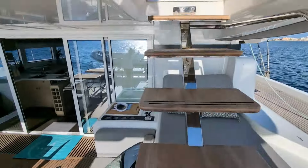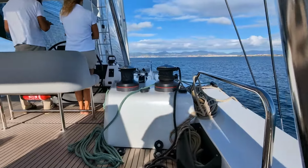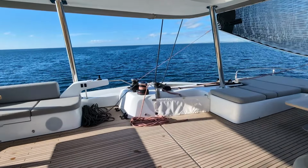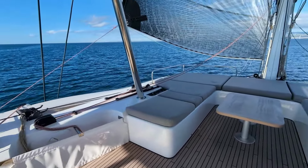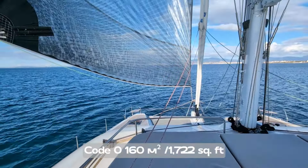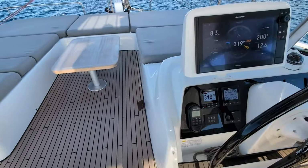Let's head up to the flybridge. The wide, gently angled steps make for easy access. Up top, you're greeted with panoramic views and a spacious layout, good for both sailing and socialising. This is one of the most popular areas on the boat. I love this seating or lounging area, with the coffee table in the middle forward of the helm. What a great vantage point.